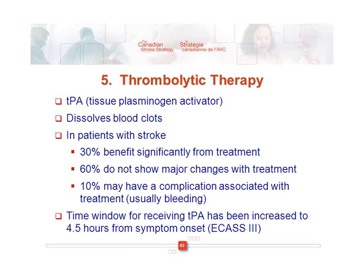In terms of the thrombolysis, what does it actually do, and why are we providing it? Well, we use this thing called TPA, and TPA is a medication which actually destroys the blood clot. It actually chews it up and dissolves it.